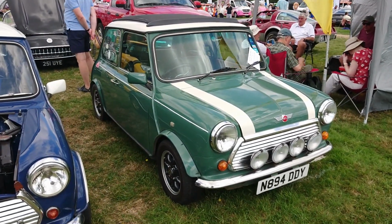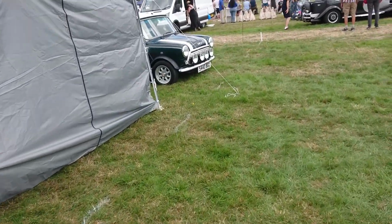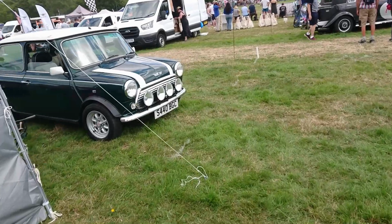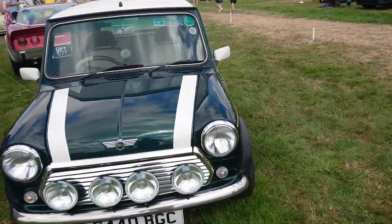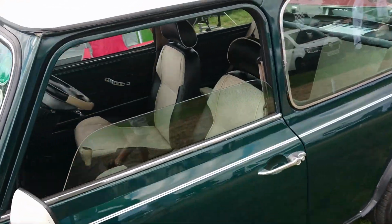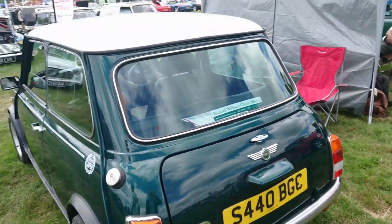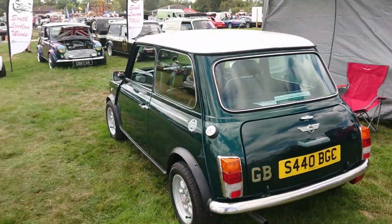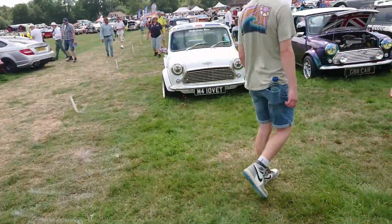Mark 6 Mini Cooper, 1995, 1996. And we've got one right at the end here, sort of 1998, 1999 on an S, which is a Mark 7 with the airbag steering wheel. And then we've got South London Minis. We might as well do those next, although that stand there looks quite interesting. We'll be going to that next.